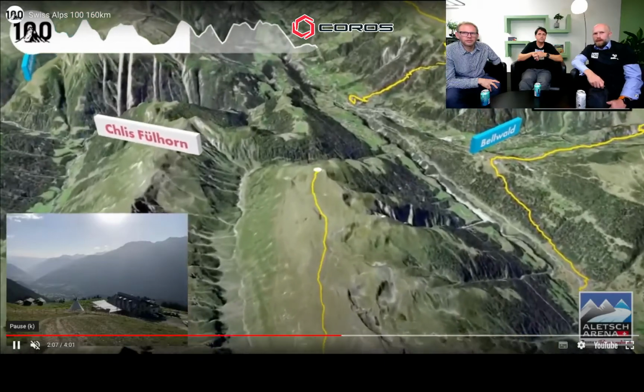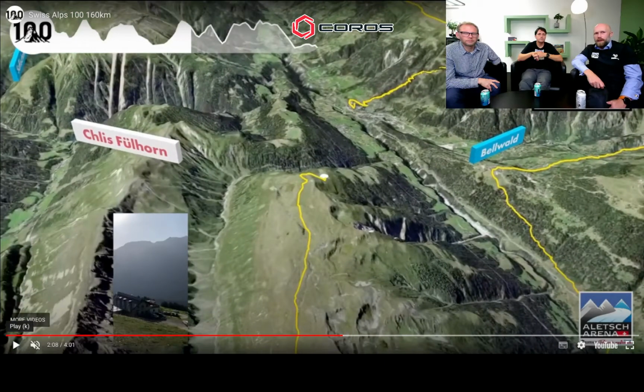It looks so easy here on the flyover, but in reality, this point is actually quite hard to find. And when you come around here, it's a little bit up and down, but mainly down. There is a well which you can drink from. It's a fairly new house or a renovated house that has the well.